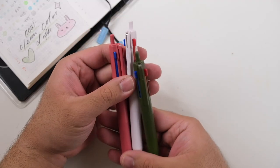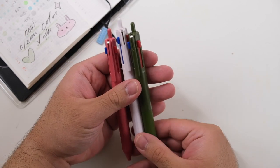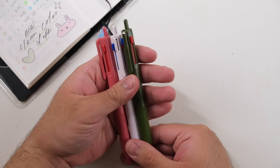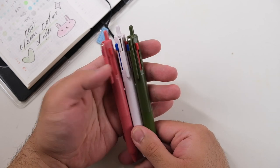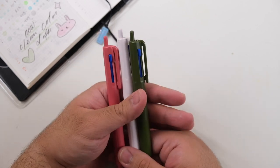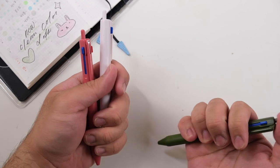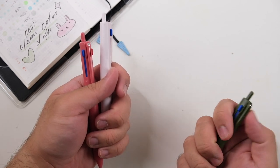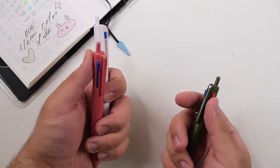But as you can see, I wanted to compare and contrast the 0.7 tip and the 0.5 tip, and I still like the 0.5, so I bought three refills to replace the olive pen refills with 0.5 because it's my preferred nib. But yeah, that was the short story for why I bought these two pens. They're my daily drivers. One's going to be in my pencil case, one is going to be at school, and then one is going to be on my desk. So I now have three.